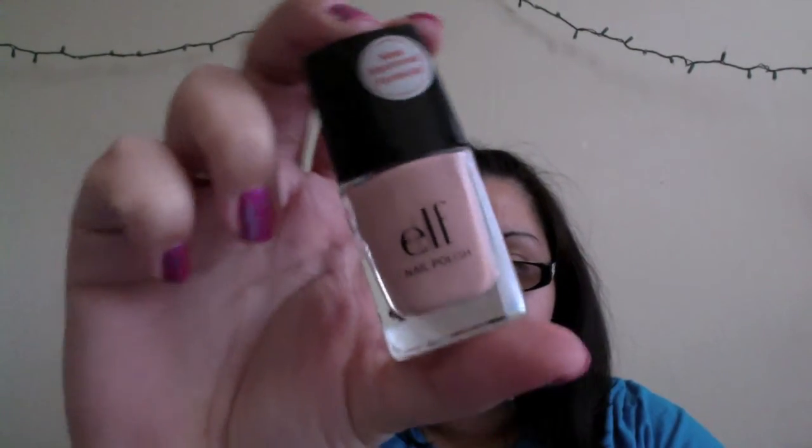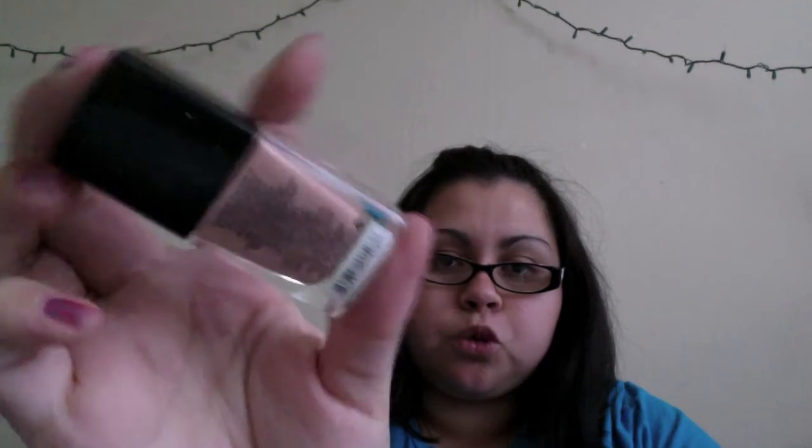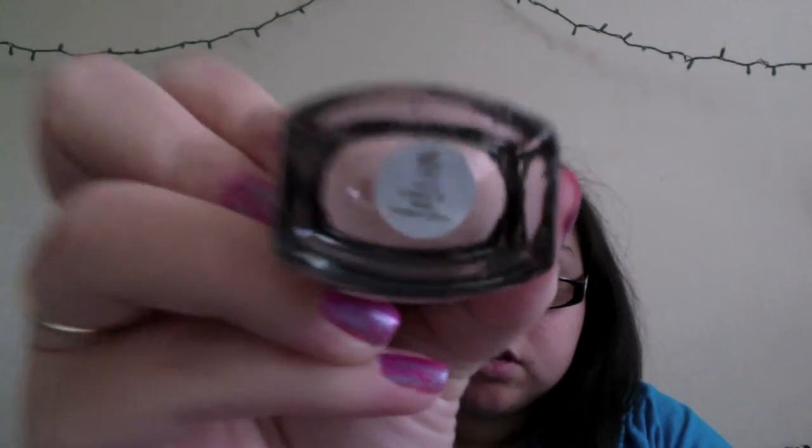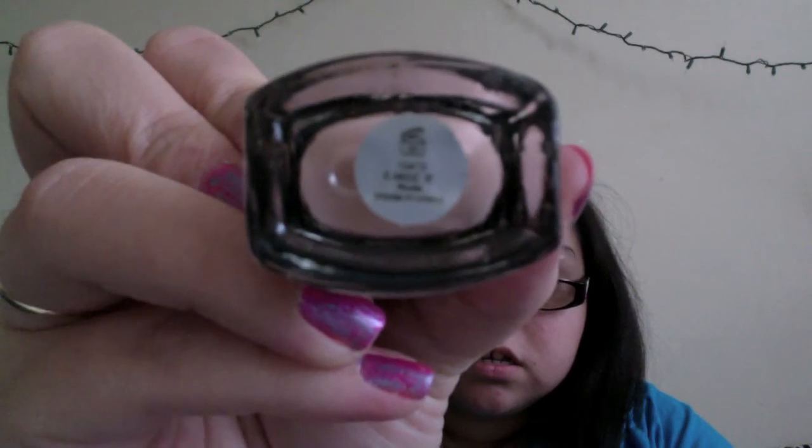And then I got a nail polish. I got the color Nude. I don't really have a nude polish, so I figured I'd give this one a try. And it says nude in the tiniest writing possible. It doesn't focus, I guess not. So there's that one. It looks like a pretty color, so maybe it'll be good. And it says new improved formula.